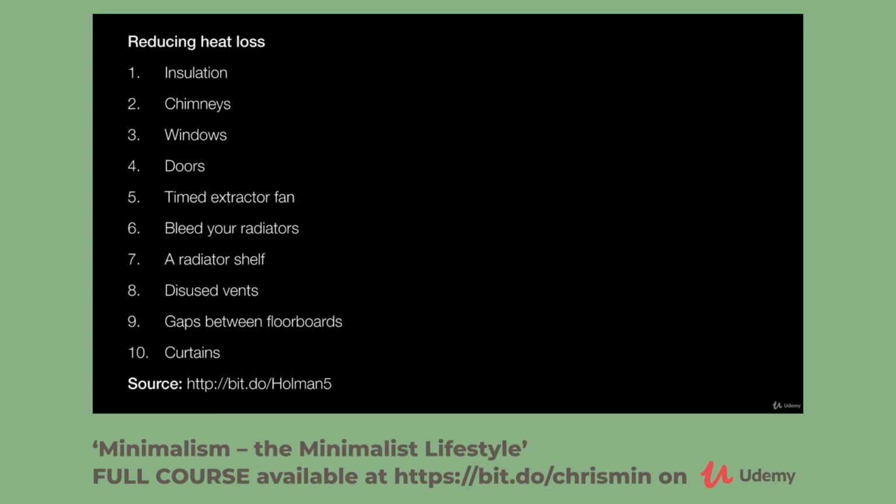A radiator shelf. A shelf positioned just above a radiator helps to throw heat forward into the room, rather than just letting it rise to the ceiling. Most hardware and DIY shops will stock purpose-made shelves which clip easily onto most radiators. Disused vents. If you upgrade your boiler, it's likely to have a balanced flue, meaning you no longer need an air brick in an external wall with the boiler. If you seal up any disused vents, you can stop valuable heat from escaping.